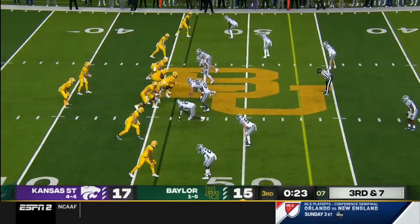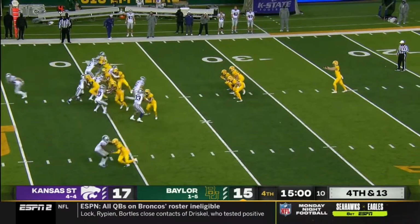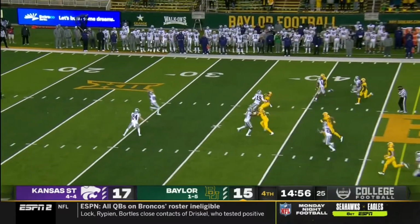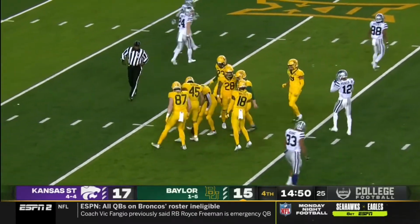Brewer to run. Brewer to open quarter number 4. Brooks back to receive, and he will not have a chance as this one bounces inside the 30-yard line.